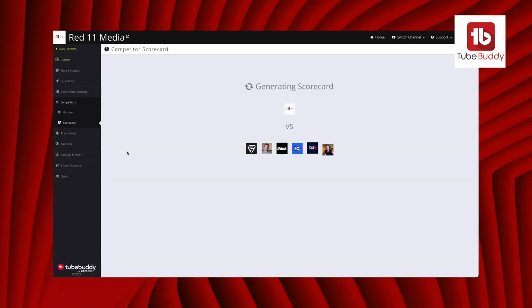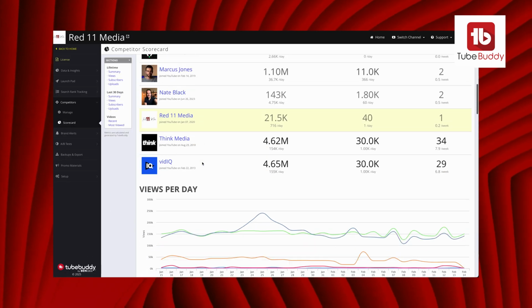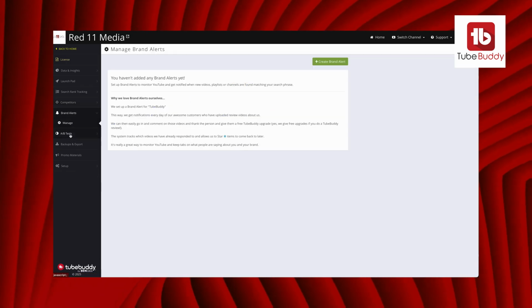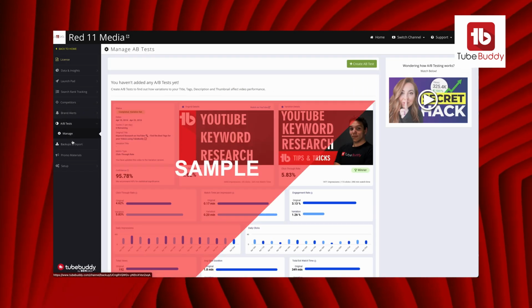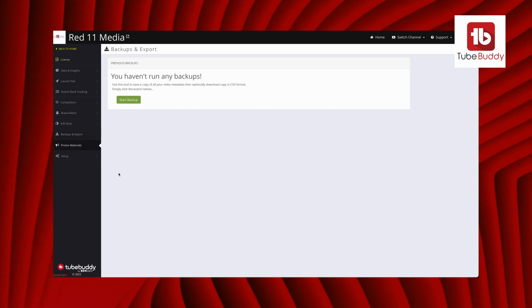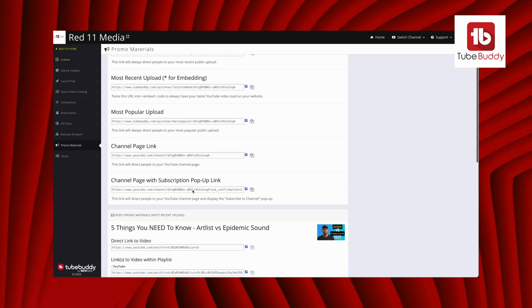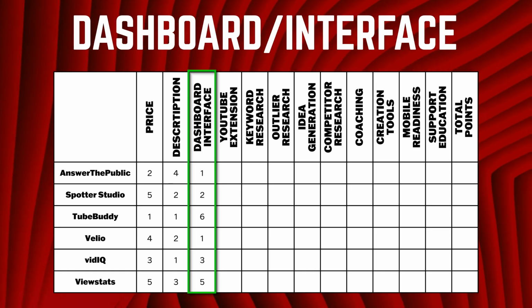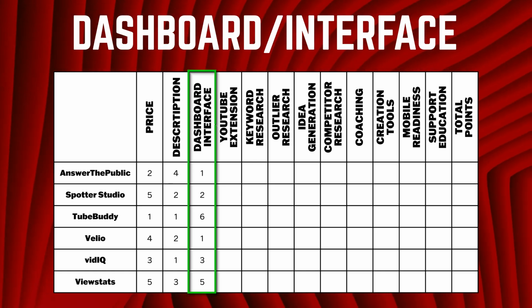This is true of other platforms, but the difference is those platforms, like vidIQ, have prompts, recommendations, and suggestions for how to get started. Plus, the other platforms seem to have better integration with YouTube, making searching for other channels and videos much easier. TubeBuddy does make up for this with its YouTube integration, which I'll talk about next. Looking at the scorecard for this section, Velio and AnswerThePublic tied for first, with Spotter Studio coming in a close second place.